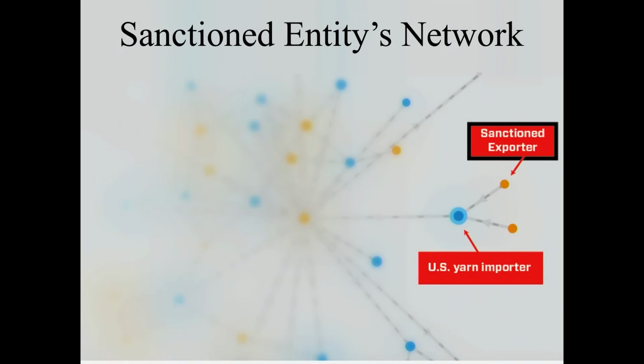We were able to find this company in Panjiva's database and see who its US buyers were. It happens to be a supplier of yarn. So we can look at the network around those companies. Here's the sanctioned entity in Belarus. Here is its US importer.